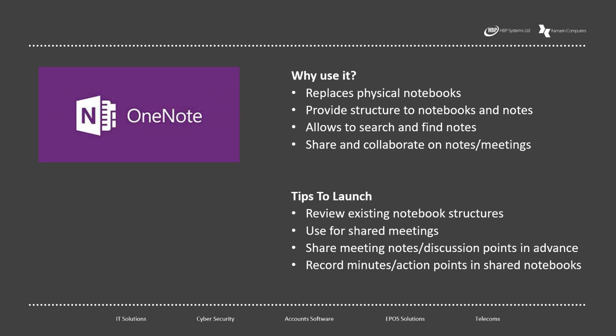Absolutely. If you're going to start it at one where you've got lots of people in and you can share that in advance. And also then use that same notebook to record the minutes and the action points. So rather than having separate, again, emails flying around, everyone's got access to that. So separate note in there, put the action points in, and when you get back to that meeting the next month, you can simply review that section of the previous month's minutes and tick that off as we go to make sure everyone's done what they promised to do. So again, really simple, really easy way to use it.